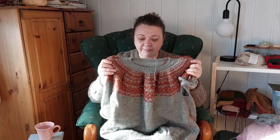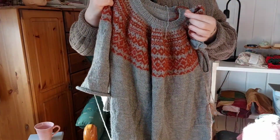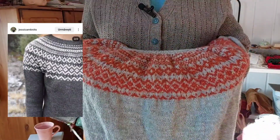So about this pattern, this is Blizzard by Jessica McDonald, and it is a friendly beginner color work. You have this yoke.